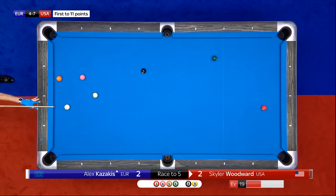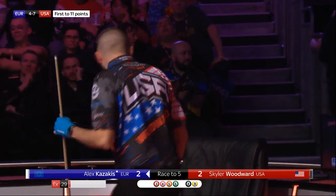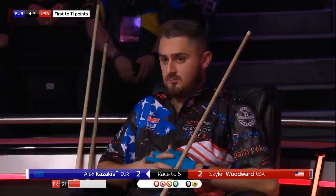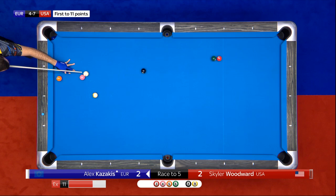I wonder if he's tempted to bank this. No, safety. Oh, look at that. Look at that. Wonderful touch. He really does have the game, Skyler Woodward. Yeah, he's impressed me, Jim. He really has. He's impressing them. Jeremy Jones on the left and Johan Ruschenk, captain and co-captain. He knows the 3's going to stick.